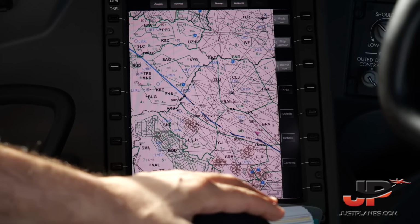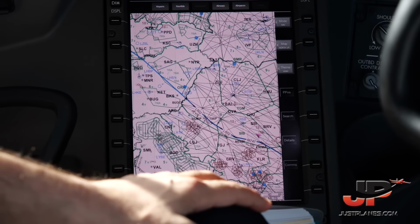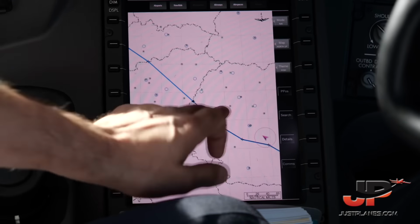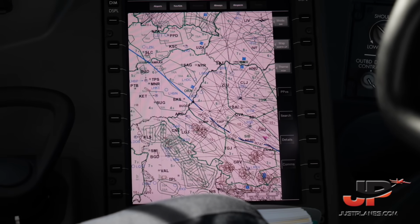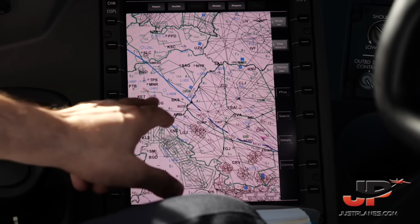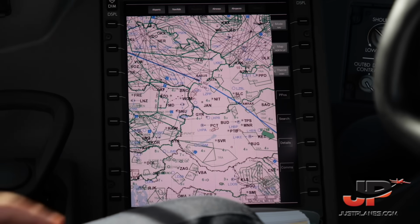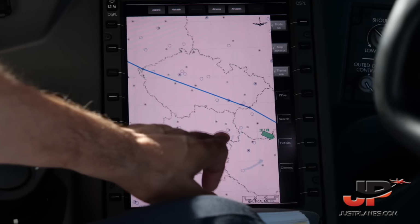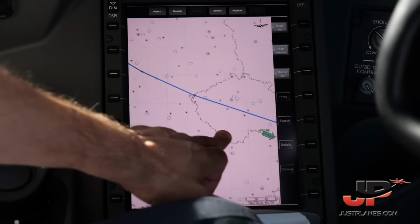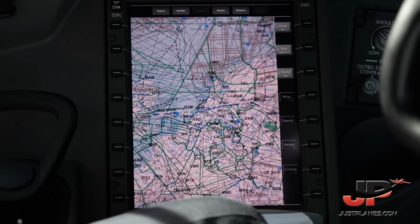Okay, at the moment, just to update you on the route, we are going through Bucharest, Hungarian airspace, and later on we're going to cross Bratislava, Slovakia, and then the Czech Republic, and then later on enter the German airspace, and from the German airspace into the Netherlands, which takes us all the way to London control.